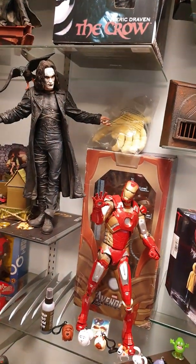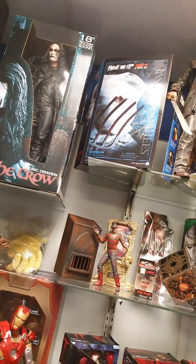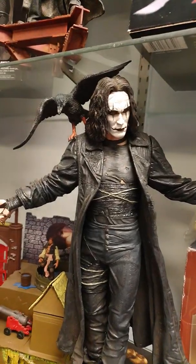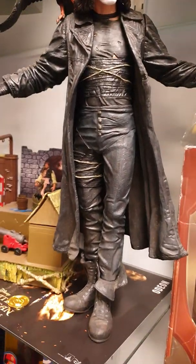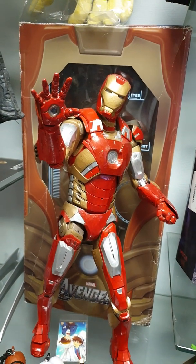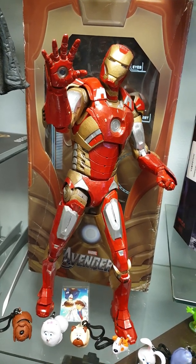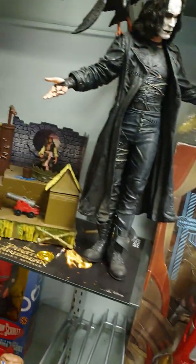I love the NECA figures. That's one thing I love to have in my shop. The 18-inch NECA figures, they are popular. I just like them because of the sheer detailing on some of them. This one I actually customized. This isn't the correct color for this particular figure, but I didn't like it, so I painted it because I can do that sort of thing.